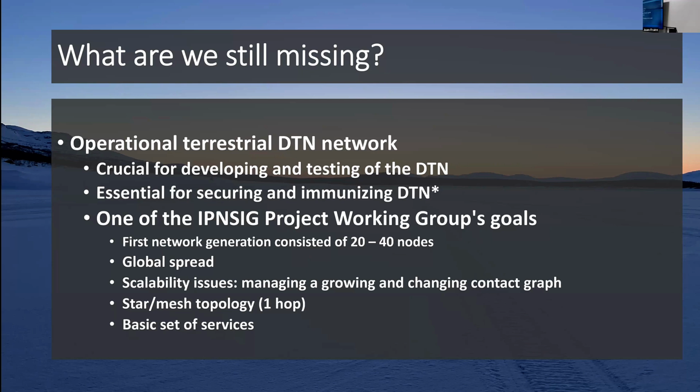I would like to share one thing we've done in the IPN6 project working group. We started to build the first generation of this network, I think two years ago. We came up to probably 20 to 40 nodes, maybe even more, globally spread, covering many continents. Not all, surely, but it was really impressive.